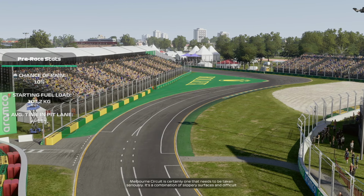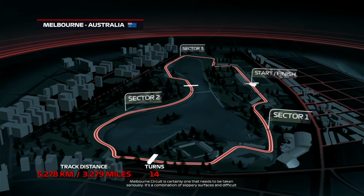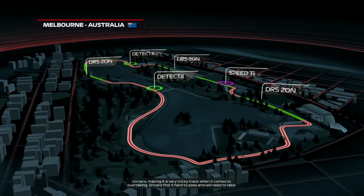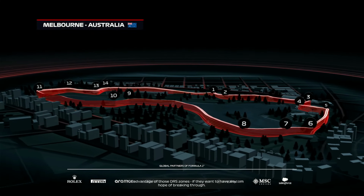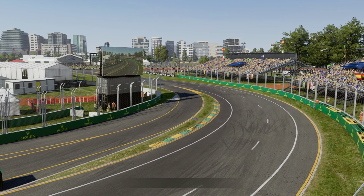The Melbourne circuit is certainly one that needs to be taken seriously. It's a combination of slippery surfaces and difficult corners, making it a very tricky track when it comes to overtaking. Drivers find it hard to pass and will need to take full advantage of those DRS zones if they want to have any hope of breaking through.